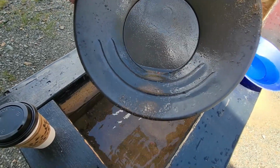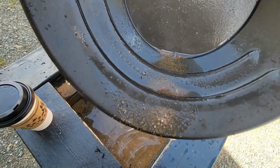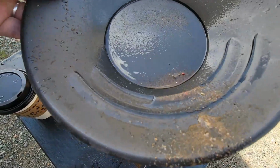Ooh, I got a couple of red nuggety things. I wonder what the red would be. Ooh, I might have gotten a piece of silver.